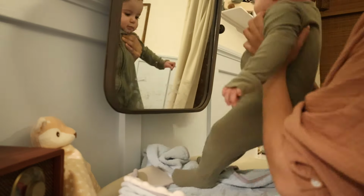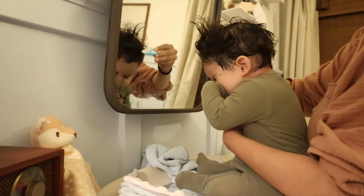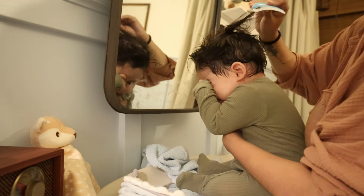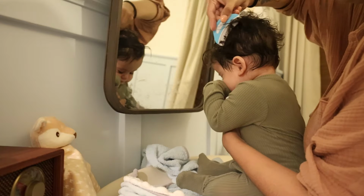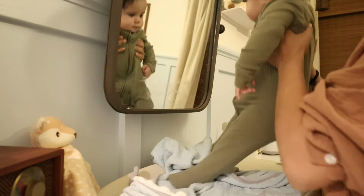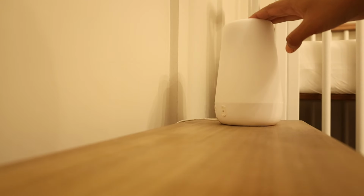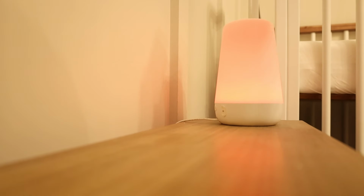And then of course I do have to brush his hair because he has a lot of hair. It's very long. We actually already cut it once, and we are getting to that point where he's gonna need a second cut, but making sure we brush that out. I let him look at himself a little bit in the mirror, and then I bring him out into the living room. But right before I do that, I do make sure his Hatch machine is on.